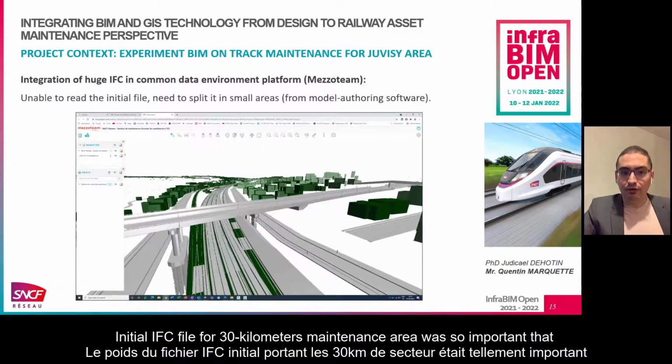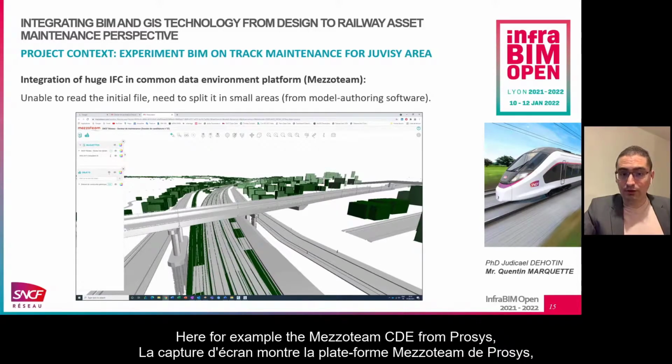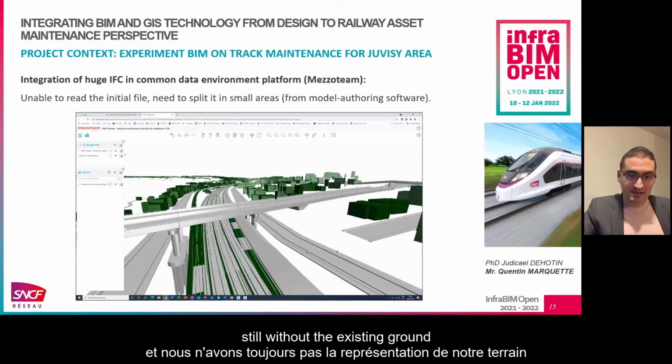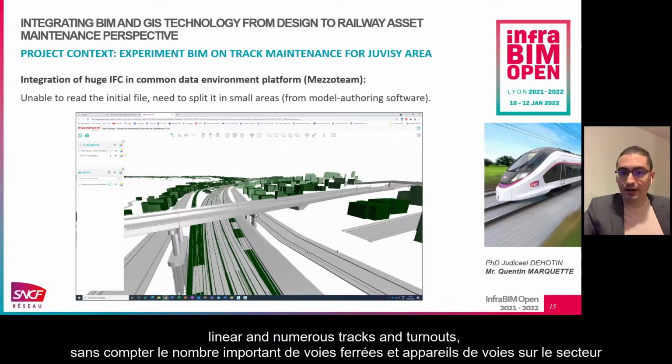The initial IFC file for a 30 km maintenance area was so large that some SaaS platforms were not able to read it. Here, for example, the Mesoteam common data environment from Prozis. It required splitting into several small-length areas to open it on the cloud, still without the existing ground. So it was not possible to have our terrain with IFC due to the important linear and numerous track internals.